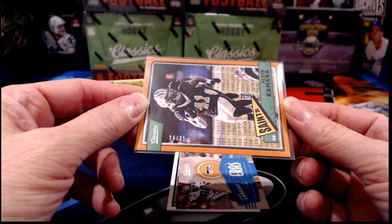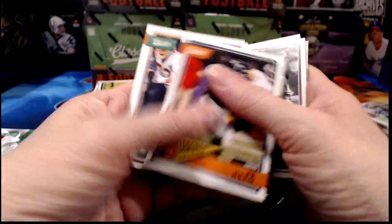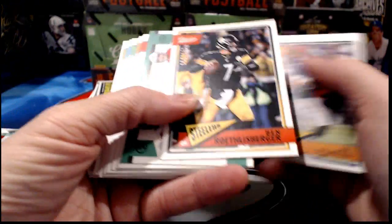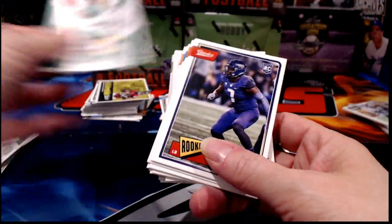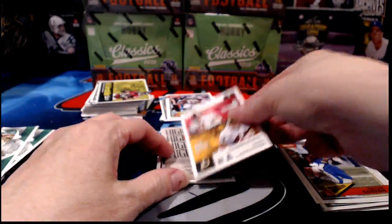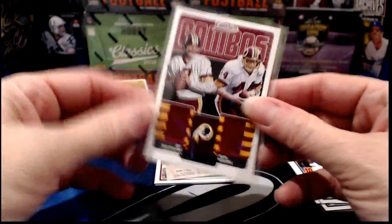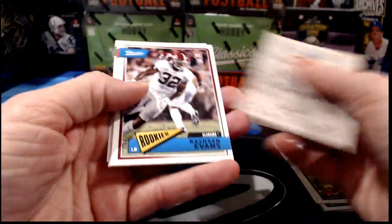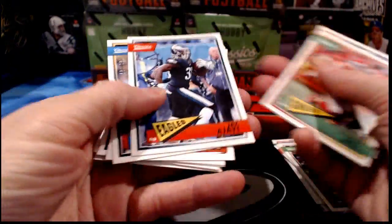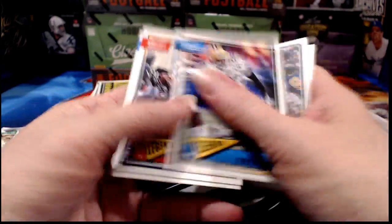Thank you. That is number 225, Alvin Kamara, Timeless Tributes for the Saints. Numbered to 299, Big Ben. That would have a red back parallel for the Steelers. Relic, John Riggins and Joe Theismann. Redskins. There's a Redskins kind of box between the Darius Guice autograph and then the dual relic for the Skins as well. Numbered to 299, Gilbert Brown for the Packers, red back parallel.